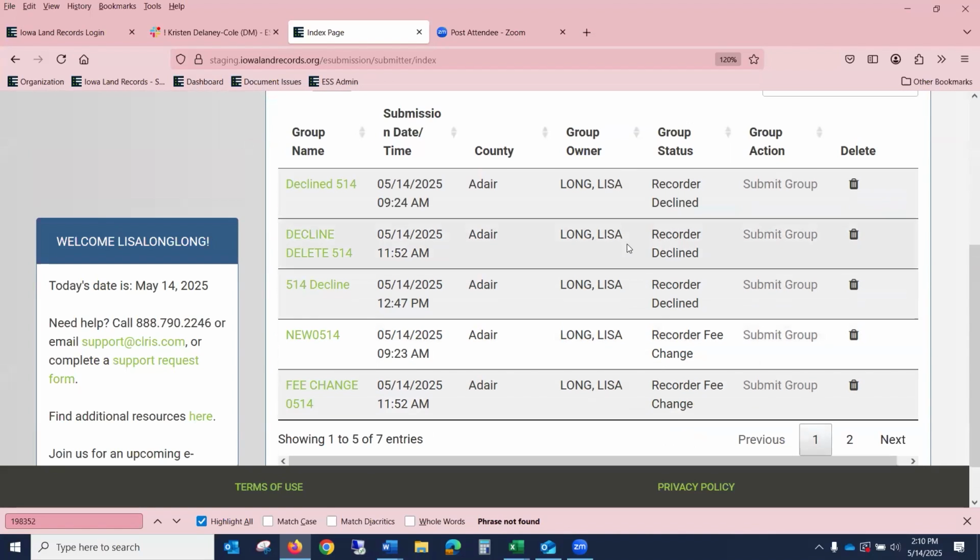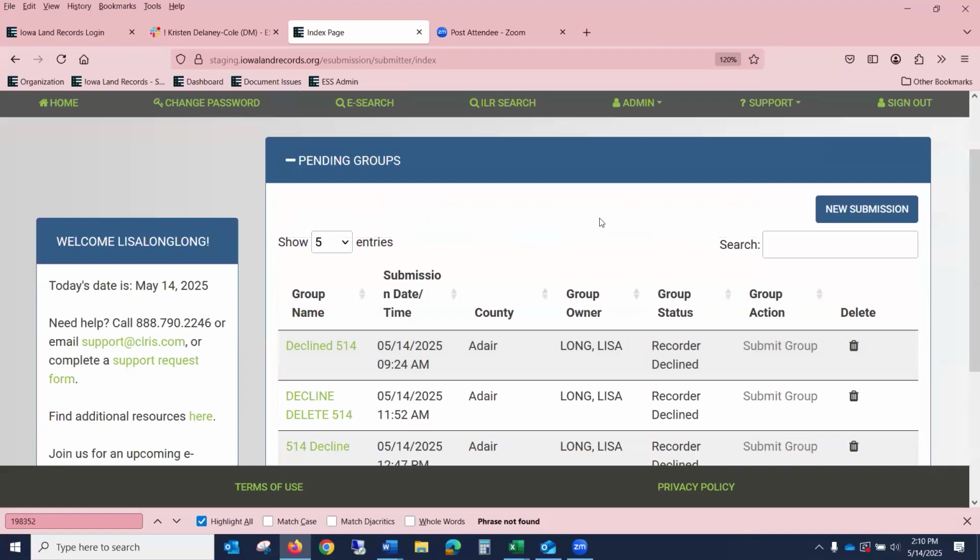So we see all these groups here that I've created in advance of today's webinar that are in decline status. They're going to need some attention to get them resubmitted and recorded. An admin would be able to go in, read the comments, look at the status, and determine what needs to be done and get those resubmitted. So the admin can do just about everything.